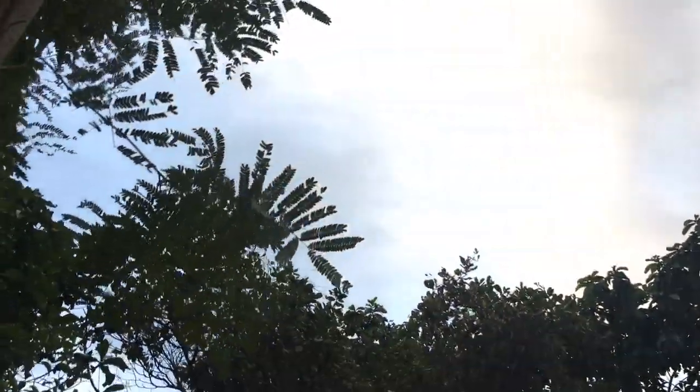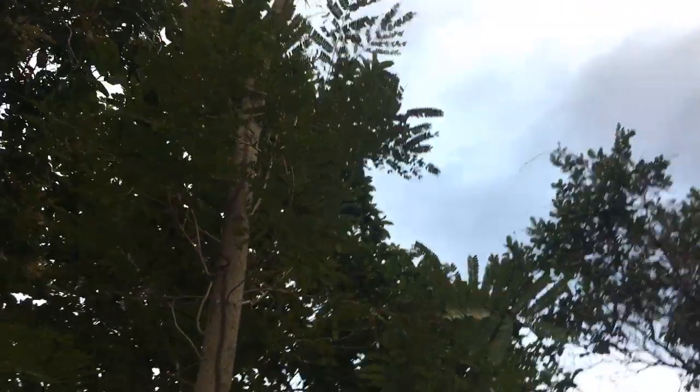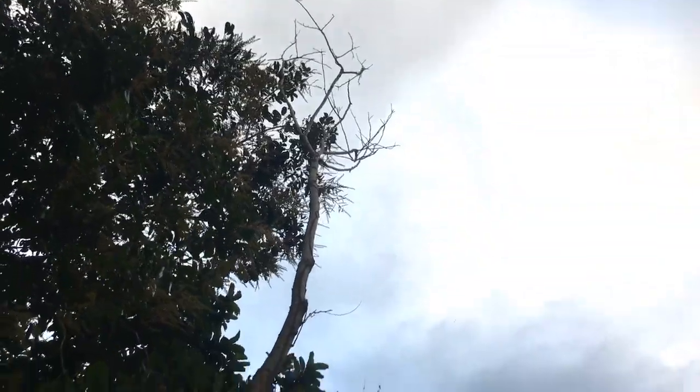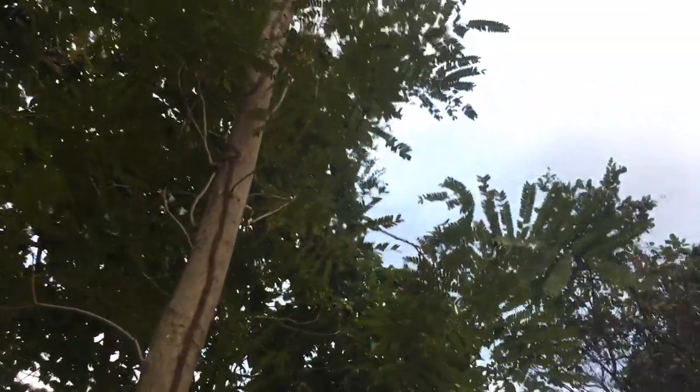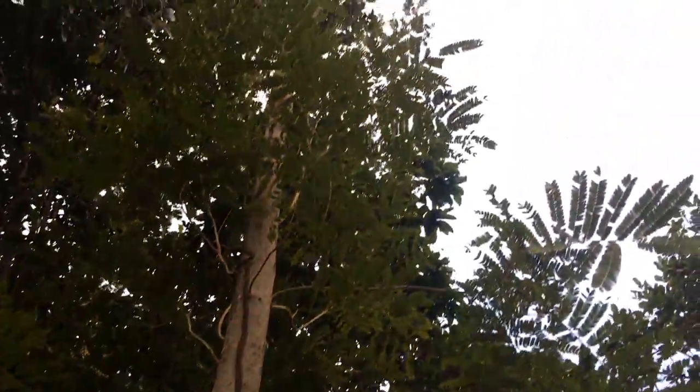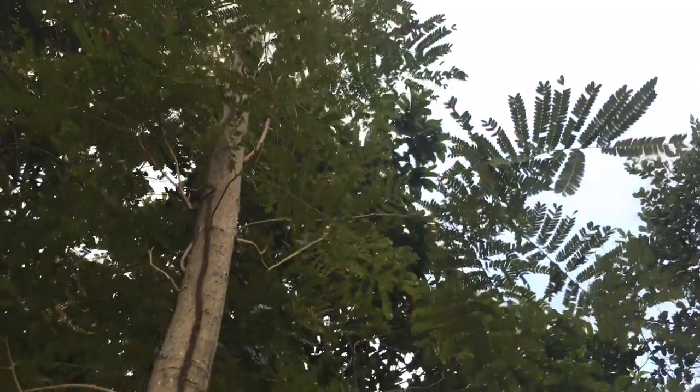You see how this tree is dying. You can see it has this dead top and it's striving to resprout. And I'm gonna give it a prune. I'm gonna give it some help. We really have to prune plants in a way to help them be healthier.